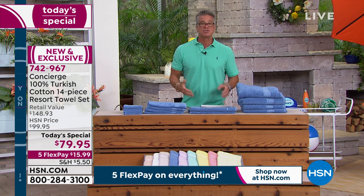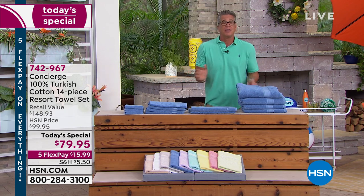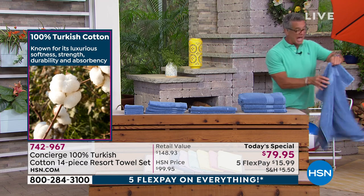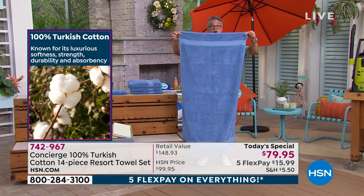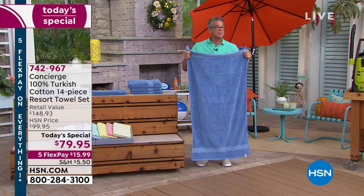There are so many features to go through with this, but the bottom line is you're getting towels that are the best quality available. You're getting big towels, all right? You're getting towels that will cover your body. I'm 6'3". These are bigger than my towels at home. My towels aren't this tall. All right, they will wrap around, they will stay secured. I'll show you that a little bit later.